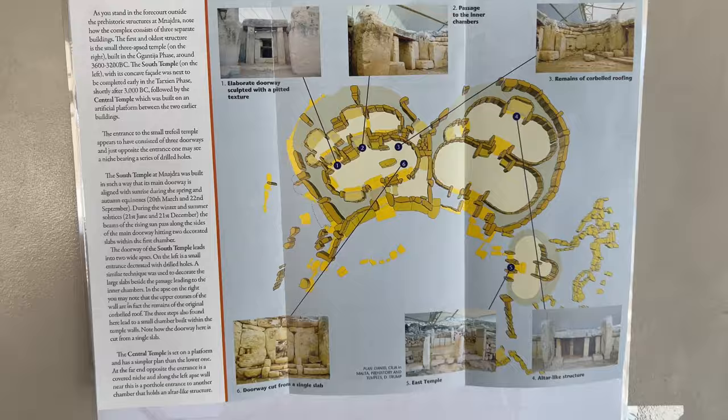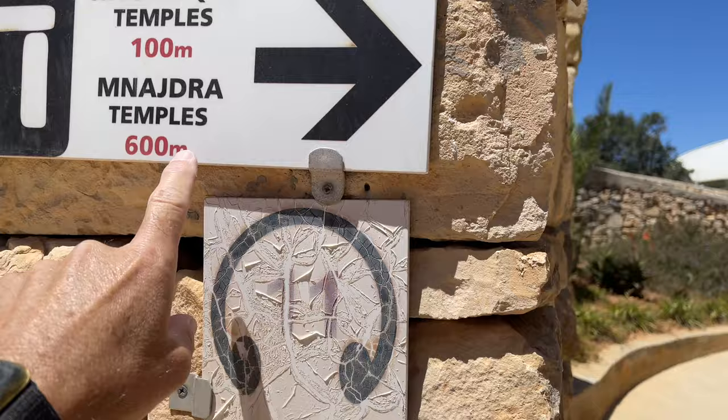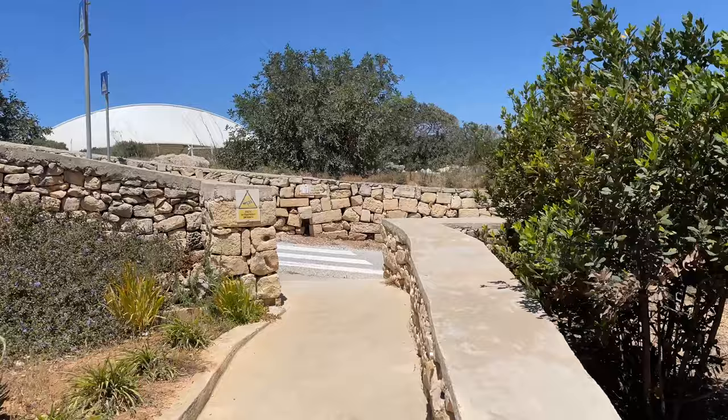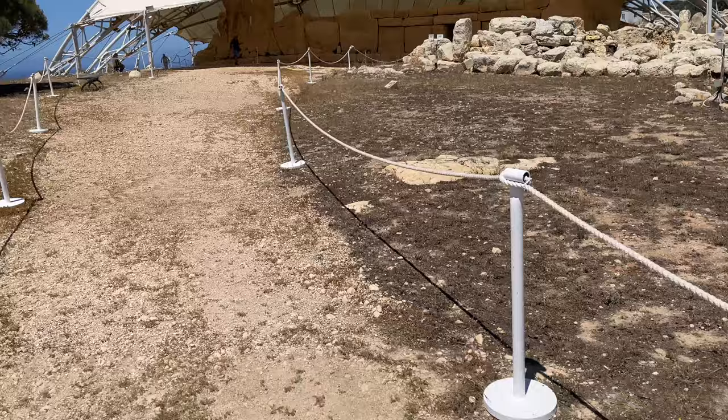Okay, everybody, I'm moving on. I'm going to the temples. I'm going to Ḥaġar Qim. They don't pronounce the Q, and it's 100 meters. You can see the dome. And then I have to walk 600 meters to the next one. Again, it's really windy, so I'm sorry about the noise, everybody. All right, I'm moving on. Sorry about the wind, everybody.